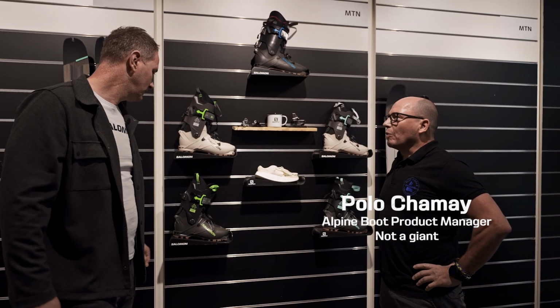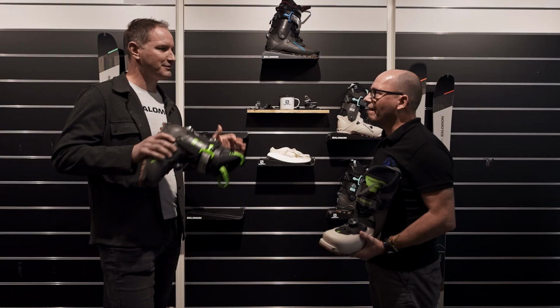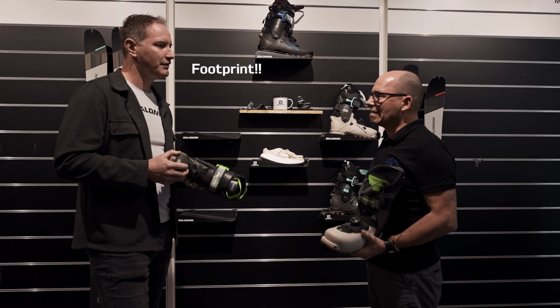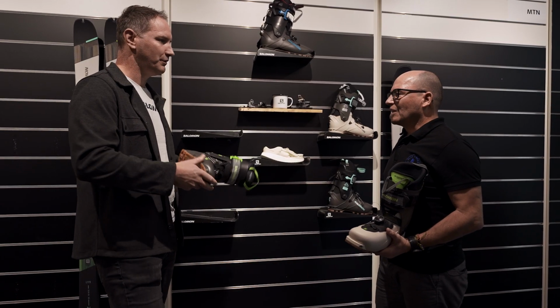Complete new range, okay? Light touring. We're gonna have like 5 different models. You guys have been tasked with making these products with a smaller footprint. Not an easy job in winter sports. I can see the look on your face. What are the sustainable elements you incorporated into this boot, with the improvements in that area?